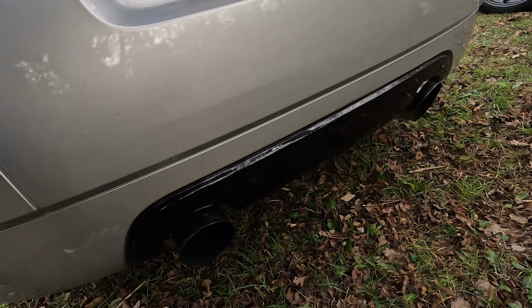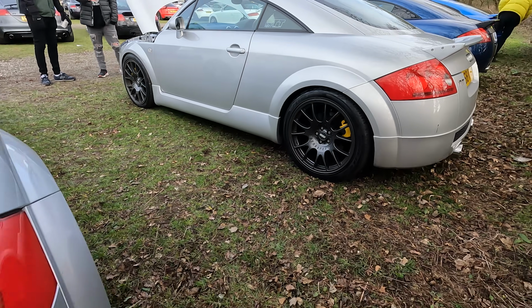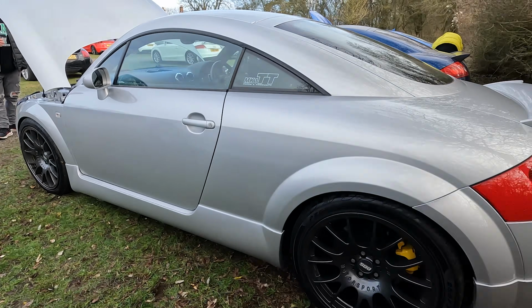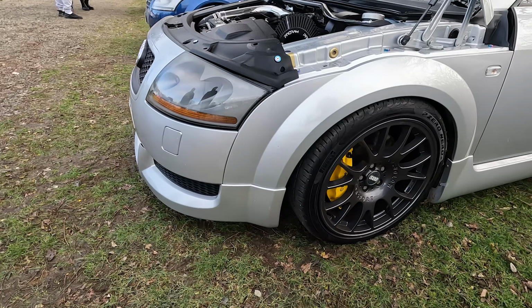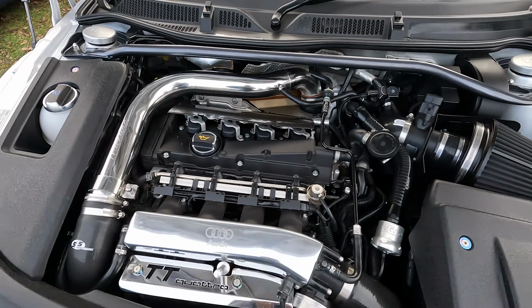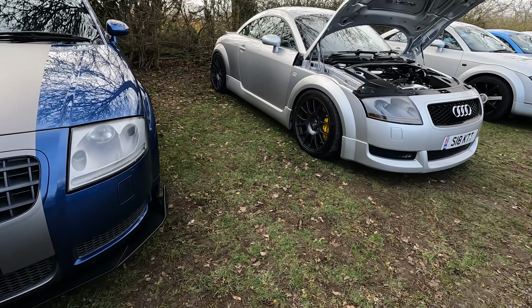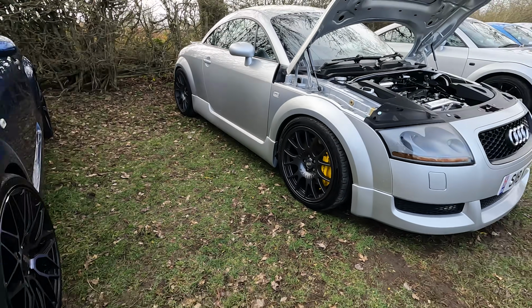I'm not going to lie, loads of nice exhausts here today. Makes me want to change the exhaust on mine. Now this is Richard Lewis's Vortex car. He's also got some big brakes. Oh, don't mind me, you're all right. He spent a lot of money on this, and he's done quite a lot, as you can see. Really nice, clean looking car. Great looking car. Look at them brakes there. The silver and the yellow just works really well.